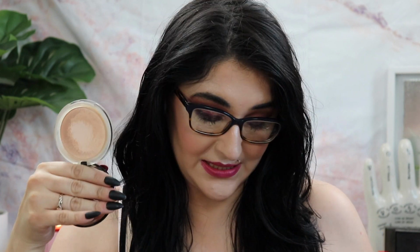I was doing a full face of cream products and then blending it, and then I would do powder on top, and as you can see, this was the powder that I used this round. So obviously I was not giving my cream products enough time to set, so I decided to go ahead and do some baking while I waited for them to set.